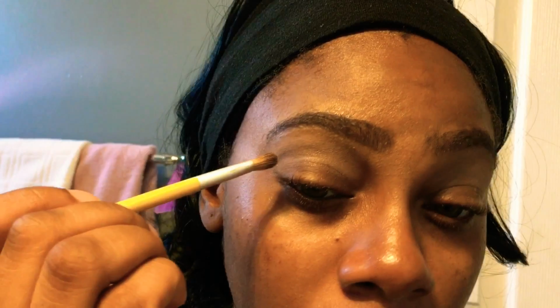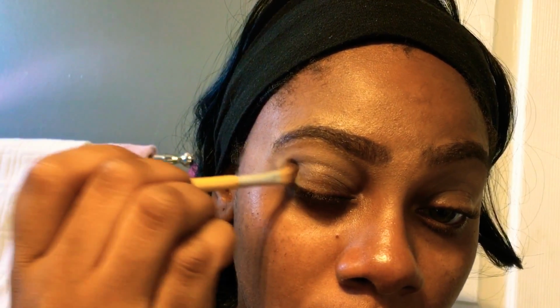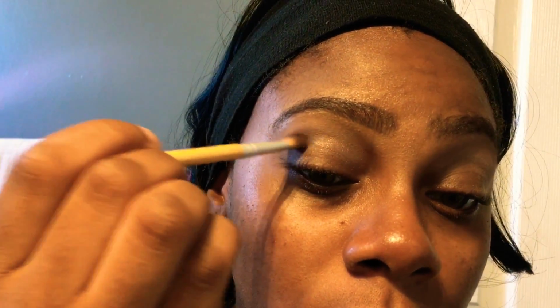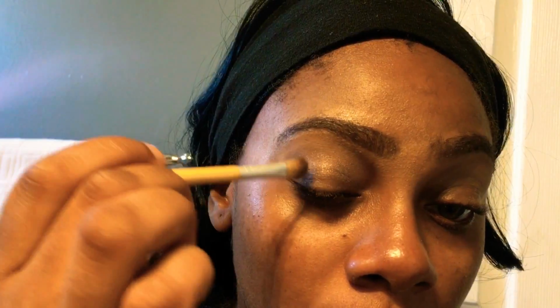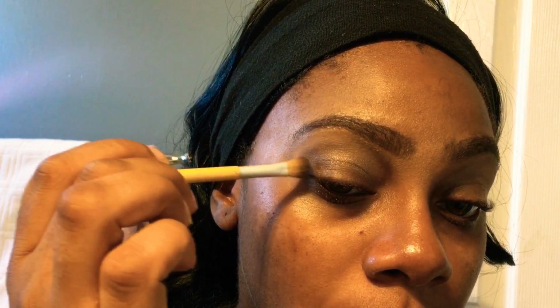And with the same exact brush, I'm gonna go in with this, with the dark brown here in the corner. Put some like on the lower part of my crease as well, but just kind of more on the outside, not going all the way in.